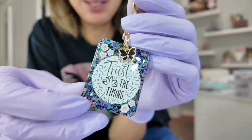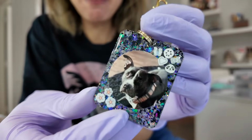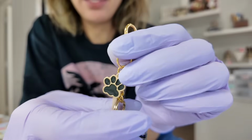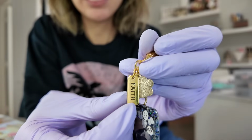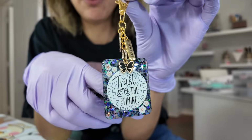It just so happens to be glow in the dark. And then on the back, who is this handsome fella? Oh my goodness. We also have some clay slices in the corners here. And then on the key ring, we did a little black paw print, the word that says faith, and a black butterfly. So she wanted it like black and white themed with gold hardware.